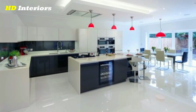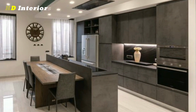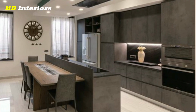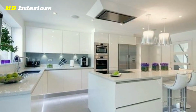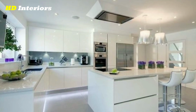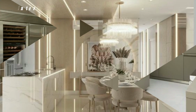Two-tone kitchens. The simplest way of making your kitchen look different than normal is to have two tones, so, using two colors of doors in the kitchen. Some basic rules for this is to have your darker doors lower down in the design, so, underneath the worktop, you can also run that color through into the tall units as well.